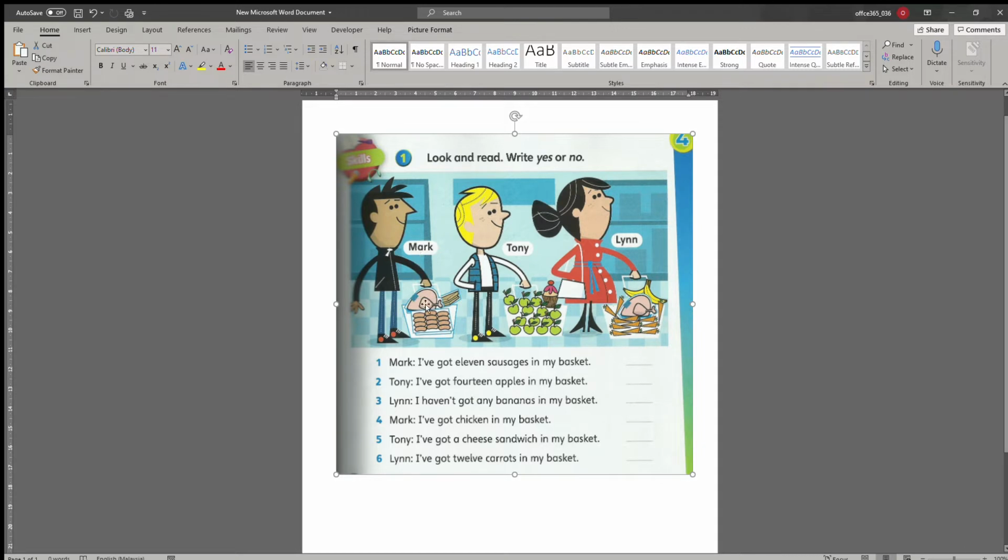You can see Mark bringing some chicken sandwich and sausages. 12 sausages. And look at Tony. Tony is bringing some cupcakes and green apples. How many green apples? 14 green apples in the basket. Look at Lin, the red shirt girl. She's bringing two bananas, one chicken, and this is carrot.